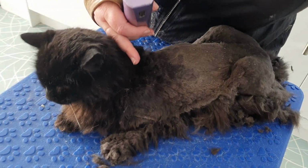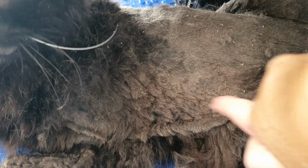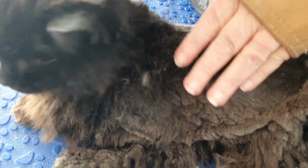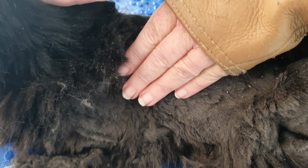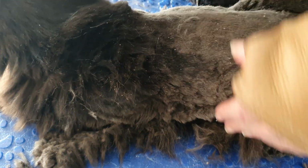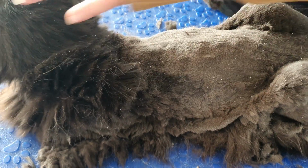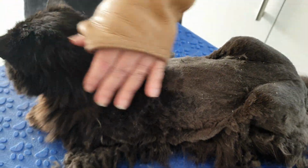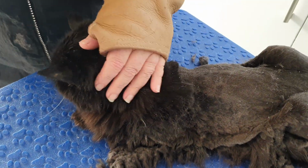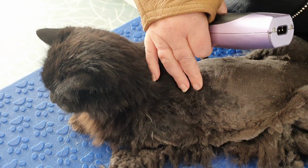So you can see how her skin is wrinkled there. She's got these wrinkles, which is why we have to be very careful. We have to lift the skin just to tighten it a little bit when we go over with the clippers, because if you go into that, you're going to nick her, and it's very easy to do.